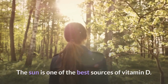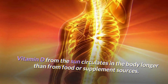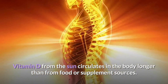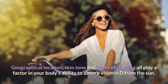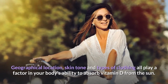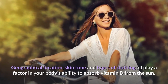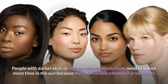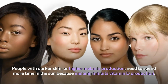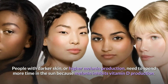Sunlight. The sun is one of the best sources of vitamin D. Vitamin D from the sun circulates in the body longer than from food or supplement sources. Geographical location, skin tone, and types of clothing all play a factor in your body's ability to absorb vitamin D from the sun. People with darker skin or high melanin production need to spend more time in the sun because melanin inhibits vitamin D production.